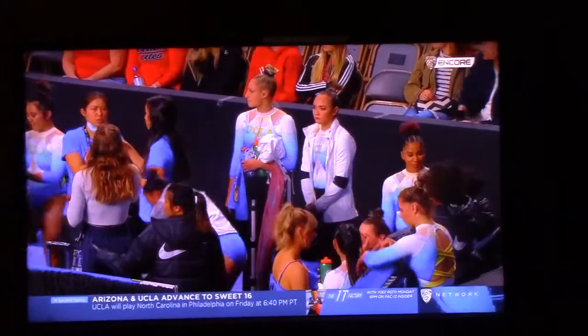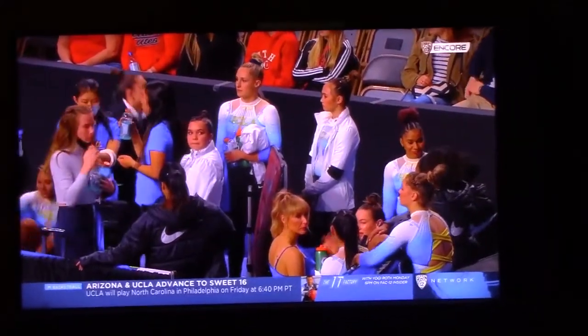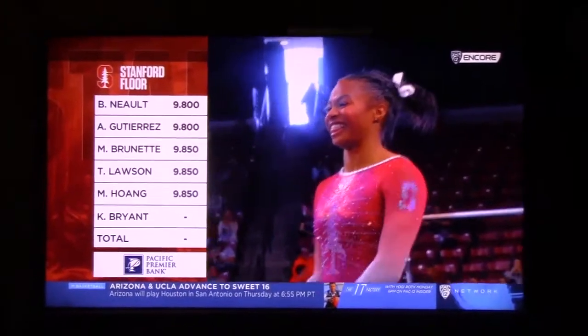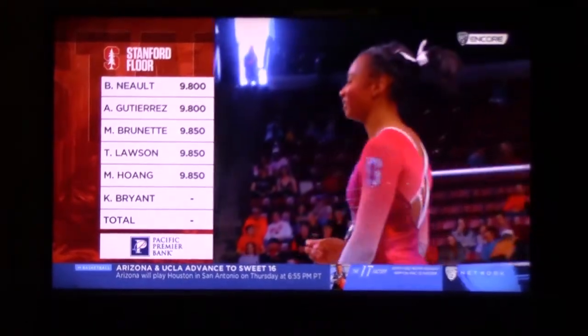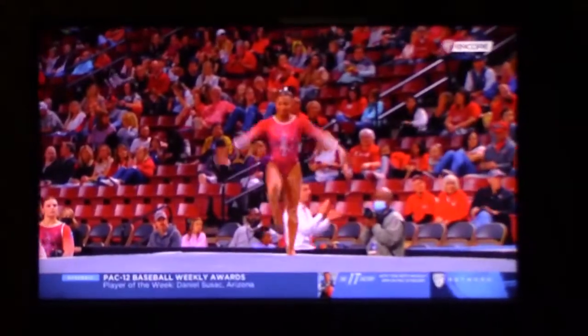Malabuyo ends up with a 9.85. They're able to drop Sakti's 9.8 for UCLA. It is a robust 49.375. Remember that last year at Pac-12s, the beam was the downfall for UCLA. Now, it's their best rotation so far.